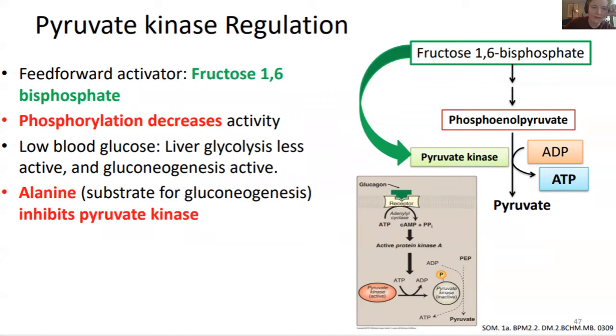So this is going from F, you are getting pyruvate in this reaction. So it's a feed forward activator, fructose 1,6-bisphosphate. Remember, fructose 1,6-bisphosphate was way up at the beginning with PFK1.